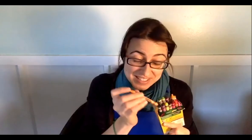Thing is though, I like to use the side of the crayon sometimes when I'm drawing. So I take these and I put them in a bowl of warm water and soap. And after about 10 minutes, you can peel the wrappers off really easily. And then you've got peeled crayons that you can use sideways. So I've actually got a whole bag of these.